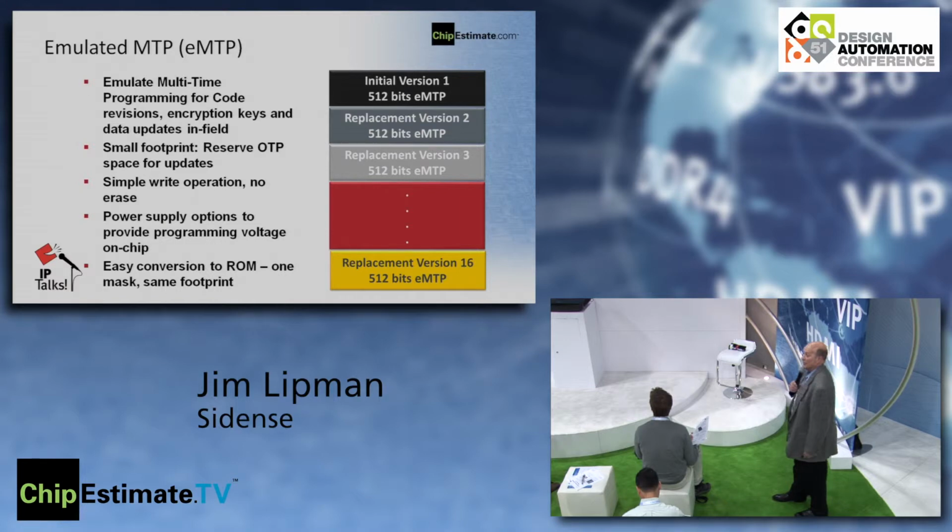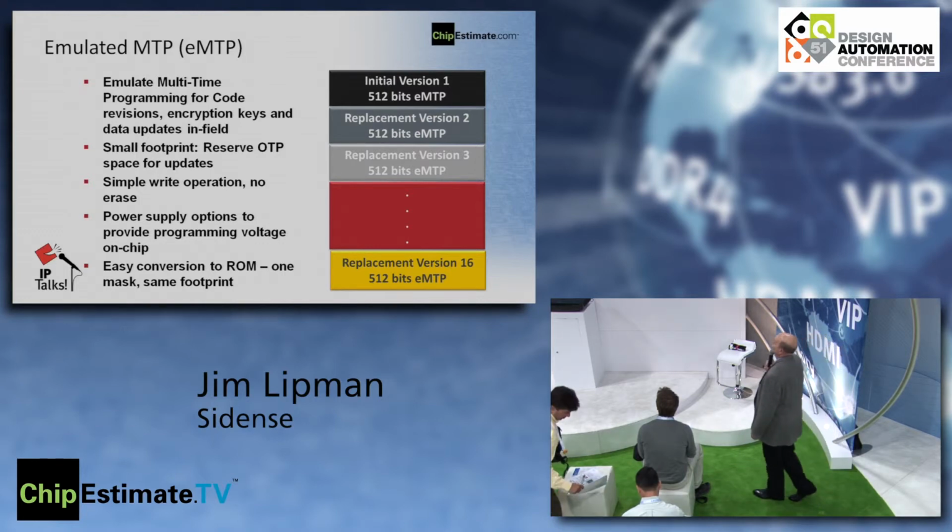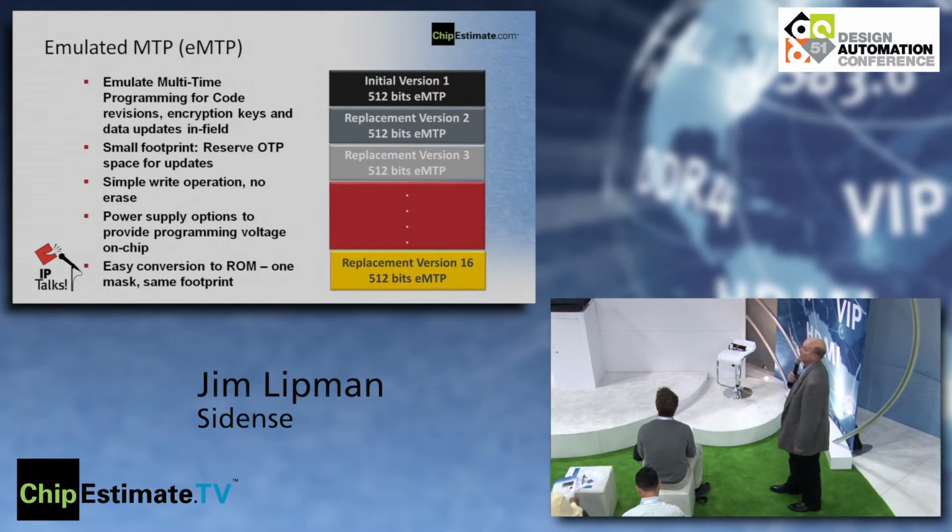Now, I mentioned earlier emulated multi-time programmability. What this means is you can take a macro that has more memory than you initially need, program part of it, and leave unprogrammed portions of it for future programming, for updating the information that you contain in the memory. This is good for code revisions, encryption key rewrites, and data updates in the field. It's a very small footprint. That's how you can do this.